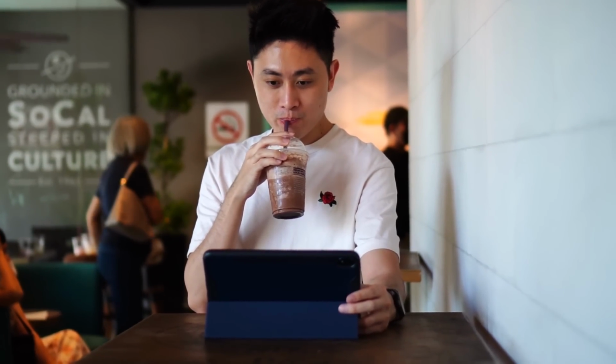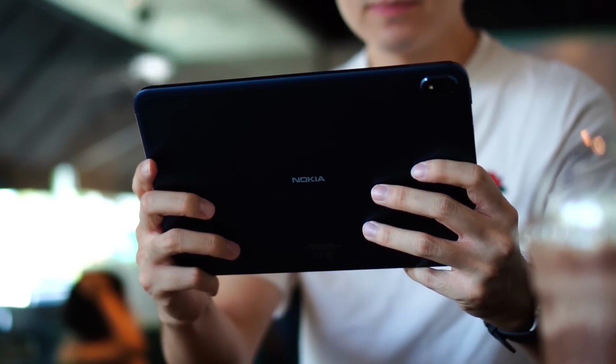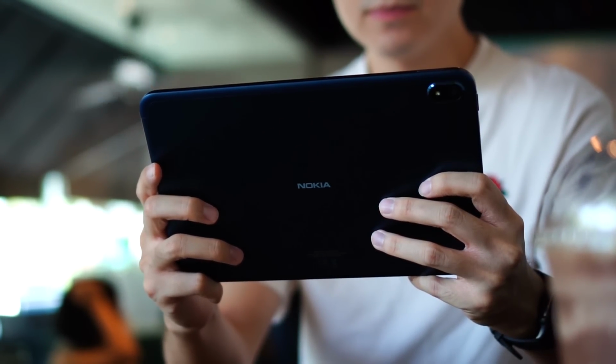But yeah, I was super excited when they reached out to me, and of course I said yes to check out the Nokia T20. So I've been using it for a couple of weeks now, and I want to share my experience with you on what the Nokia T20 is really all about. Is this something that you should actually consider, and what does Nokia really want their users to think about the Nokia T20? Let's find out.